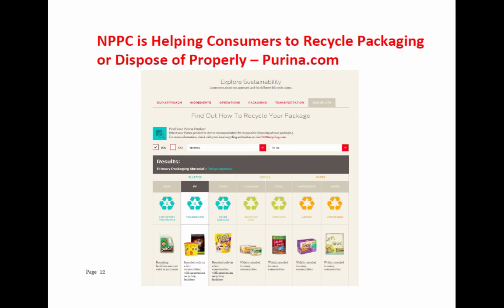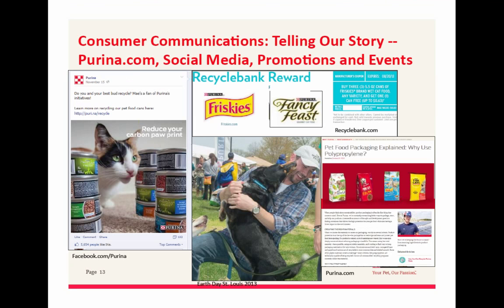We had some promotions earlier this year with Recycle Bank to raise awareness about recyclability of pet food cans. We sell several billion of these aluminum cans. They can easily be recycled with aluminum packaging. We've also got reminders on YouTube and Facebook pages, as well as stories on our website about how our consumers can participate in recovering and recycling packaging.